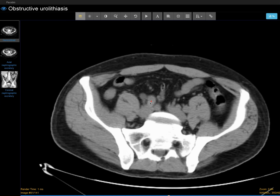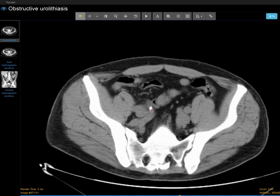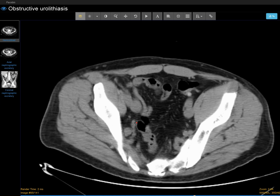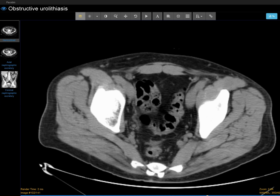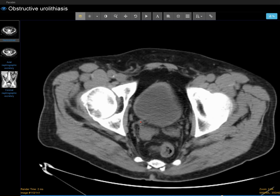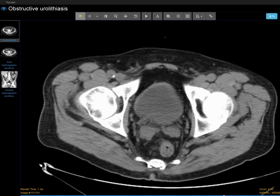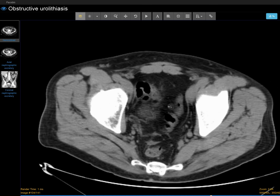right as the ureter passes over the iliac vessels, right here there's a stone. And distal to this, the ureter is decompressed. And let's go down more. The ureter inserts into the bladder somewhere here. I do not see any stone in the bladder.